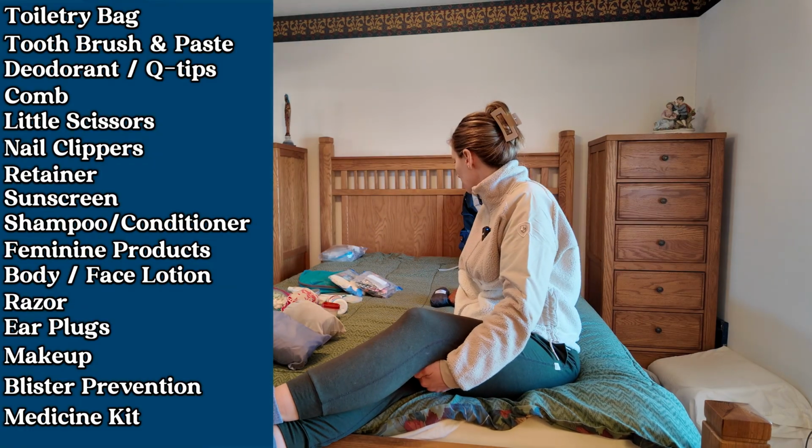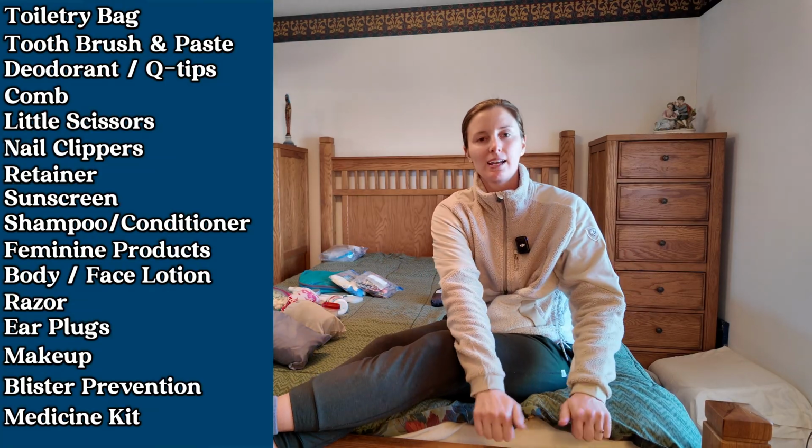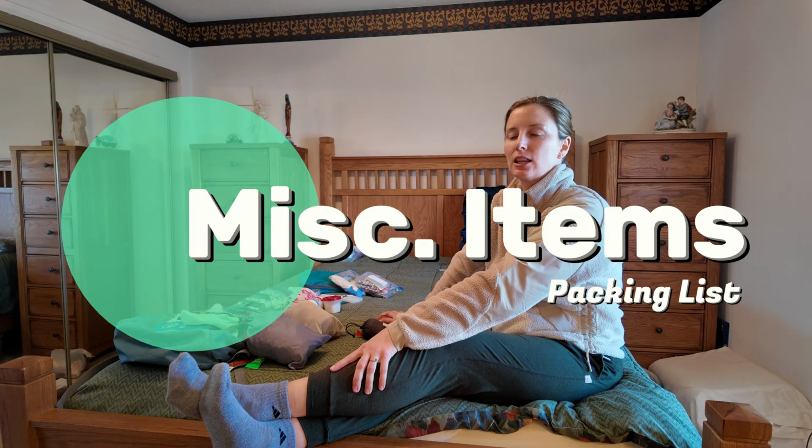So that got me through the trek in Patagonia when I landed and got really sick. It's not going to happen this time. Okay, last couple things here, and then I'm going to get into the clothing part.